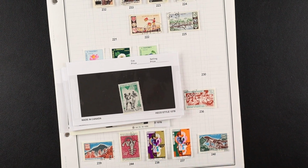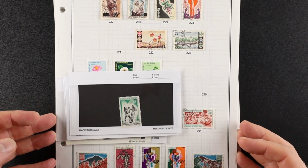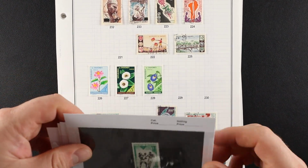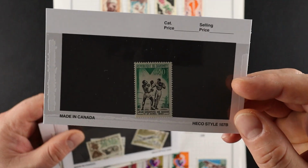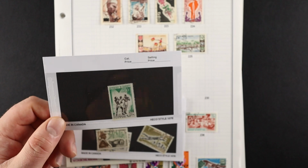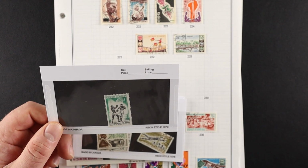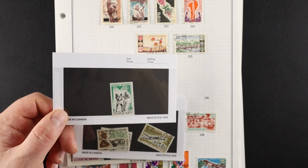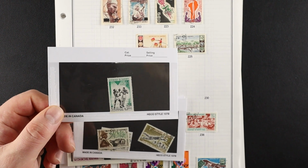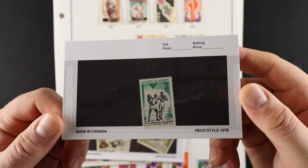So, I do have some stuff in here. Looks like stock cards and some album pages, so let's take a look at this. Boxing, love that one. I'm a fan. Let me try if I turn this light on here, if this helps with anything. Let's see what happens. So, boxing stamp.